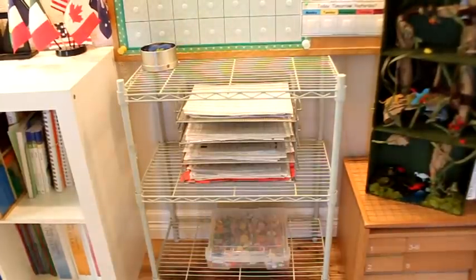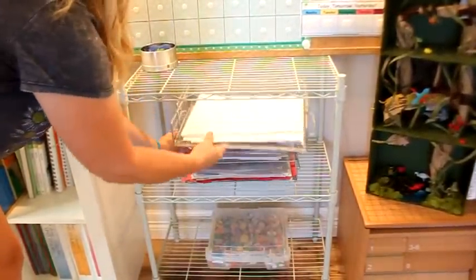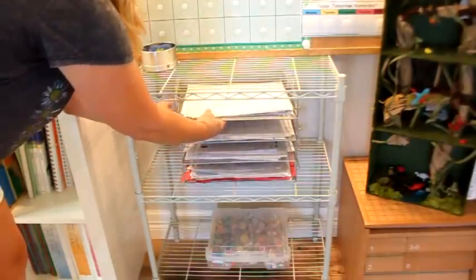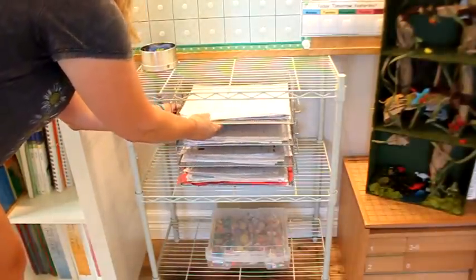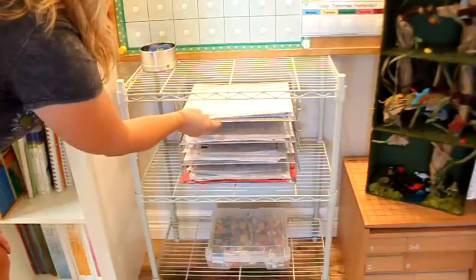So moving down below my calendar, I just have these stackable file folders, and they just come off. I got these probably at Target or Walmart, I can't remember. I've had them for years. And this is my oldest, and on down the line, and then we just put their finished work in there.